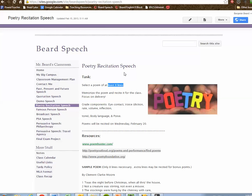I had students write them down or transcribe them to help them memorize. And then once they had memorized it and felt comfortable knowing it, they got in groups of 3 and began practicing reciting it.